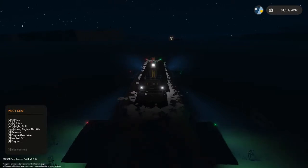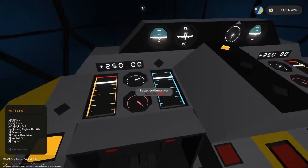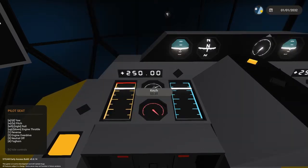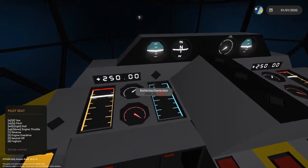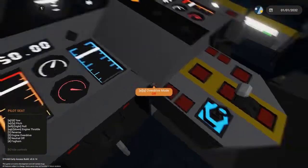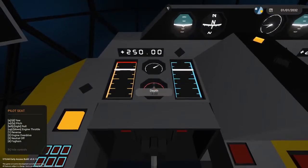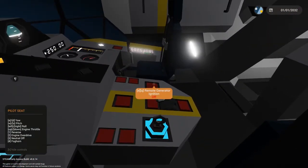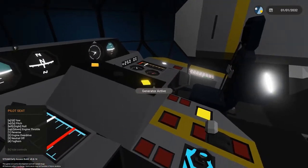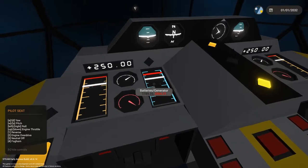Let's aim a bit this way. Okay. Where's our speed? Kilometers an hour, so we're going basically an average of 53. Why are we slowing down? Overdrive mode is a bit better. Depth. Do we have... Ooh, generator's not active. We need to turn that on. There we go. Okay, good. We want the power.